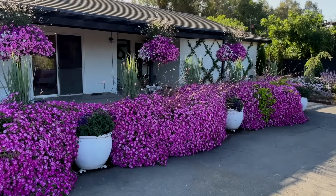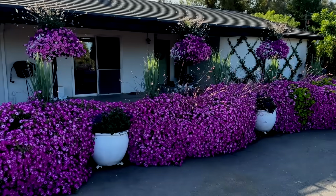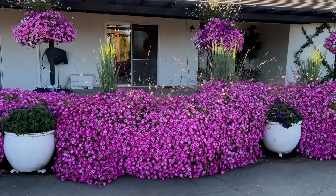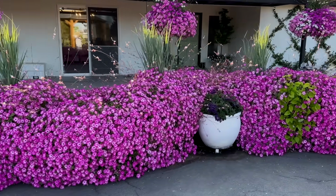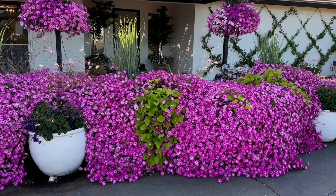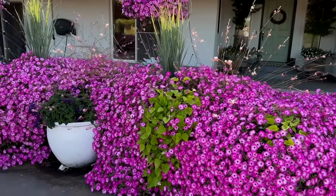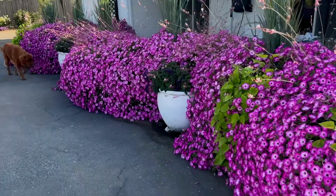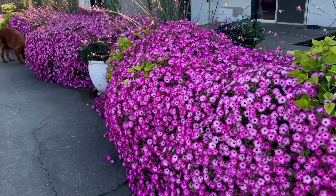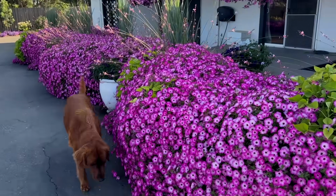The Supertunia Tiara Pink is incredible, absolutely incredible this year. I am so impressed with it. It is far exceeding my expectations of how vigorous this plant is. So this plant, Supertunia Tiara Pink, is a new variety of Supertunia for Proven Winners. They also have a Supertunia Tiara Blue, and both of them are really beautiful, but I have to say I love the pink the most because one, I love pink, and then two, the Tiara Pink is quite a bit more vigorous than the Tiara Blue.